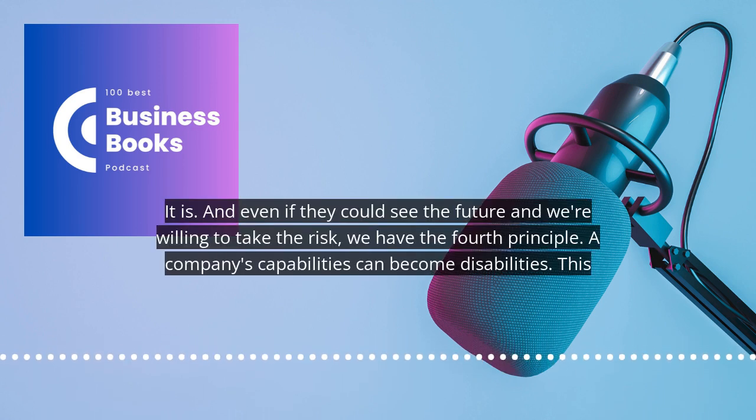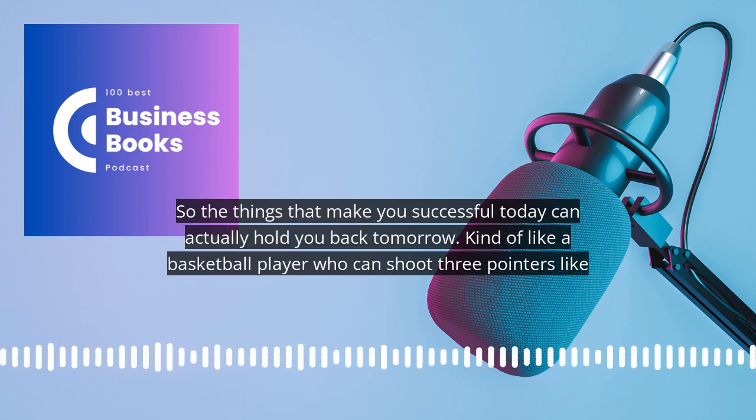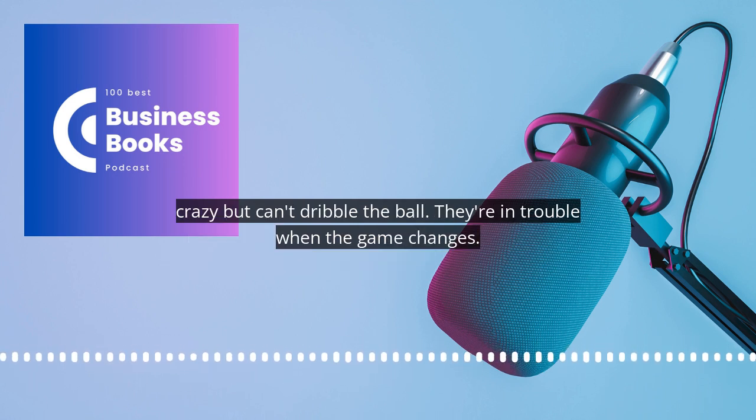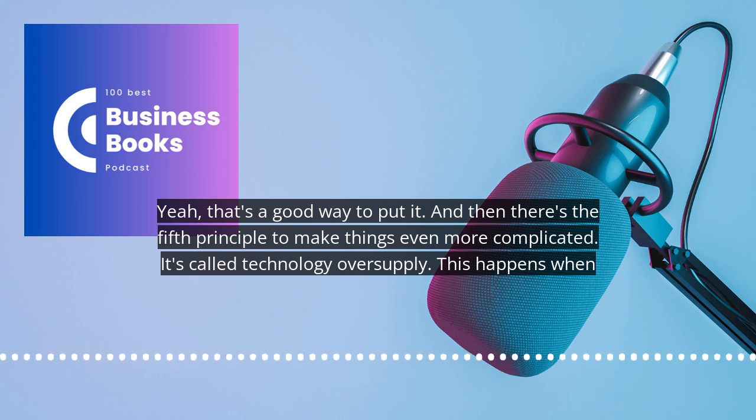It is. And even if they could see the future and were willing to take the risk, we have the fourth principle. A company's capabilities can become disabilities. This means the things a company is really good at, their strengths, can actually make it harder for them to adapt to something new and different. So the things that make you successful today can actually hold you back tomorrow. Kind of like a basketball player who can shoot three-pointers like crazy, but can't dribble the ball. They're in trouble when the game changes. Yeah, that's a good way to put it.